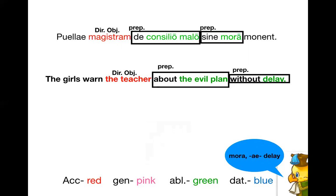So the girls warn the teacher. The verb has to move up. Warn the direct object teacher. You're going to tell me teacher is accusative direct object. And then we have 2 prepositional phrases about the evil plan.